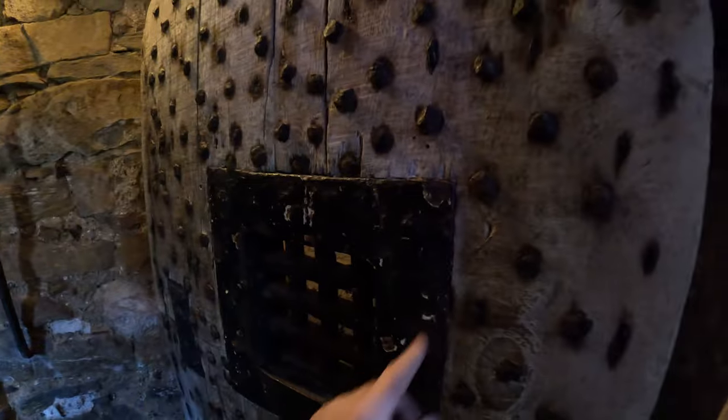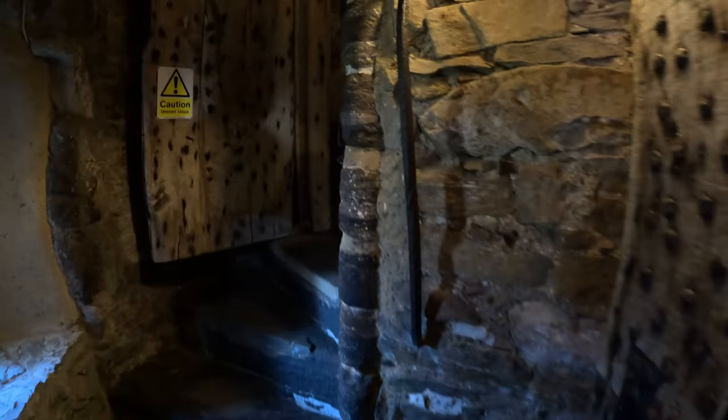Thank you. Wow. How old is it? That door's well old. It's built between 1250 and 1350 as a fortress. Blimey. 1250. Wow. What a privilege.